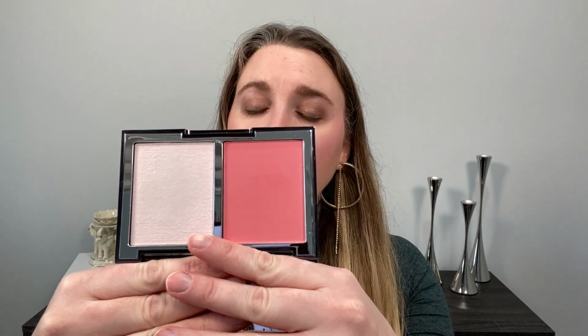Now let's go ahead and look at some swatches. We're going to start with this Wayne Goss palette. This is Blush Peony. We're going to compare this pink shade here to the number 1 pink Peony. I'm going to put this one right above. I have to say this is probably my most similar blush that I have to the SISLEY in shade.